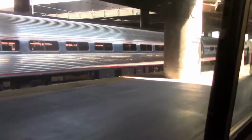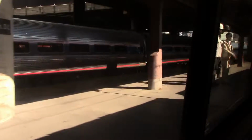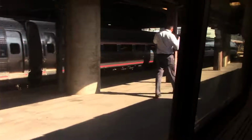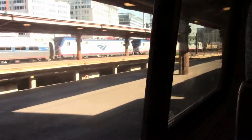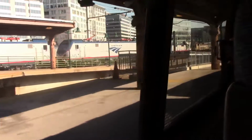Departing Washington Union Station, we departed here right on schedule as we head up to Halethorpe. This is part one of our five-part series of the farewell to the AEM-7 Excursion. In part one, we'll be running from Washington Union Station to Halethorpe. Amtrak's farewell to the AEM-7 locomotive excursion train. I'm Bruce Van Zandt from Amtrak System Operations in Wilmington, Delaware.